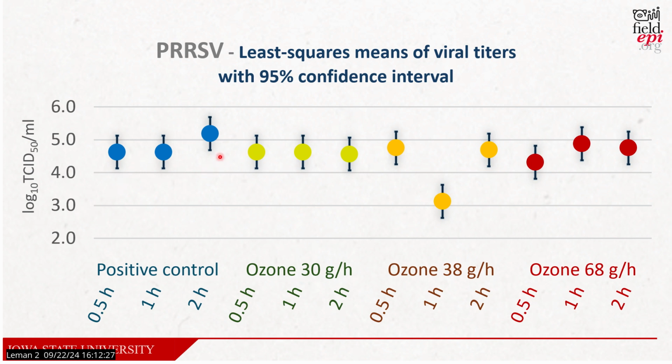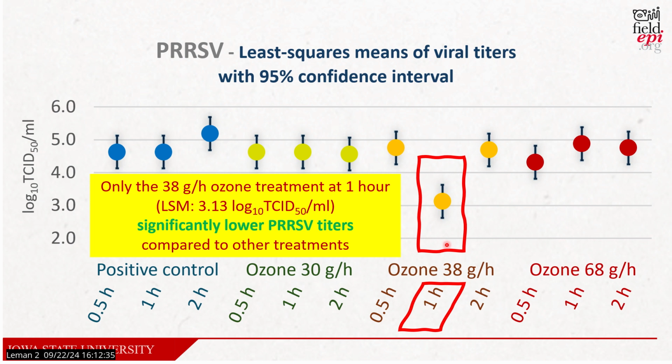We see here, compared to the positive control, the other groups still look like a straight line. Only one group shows a statistically significant difference: the middle level of ozone treatment, 38 gram per hour, that we ran at the middle level of 1 hour.